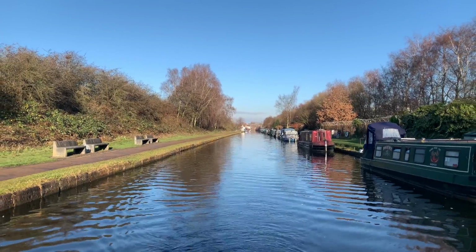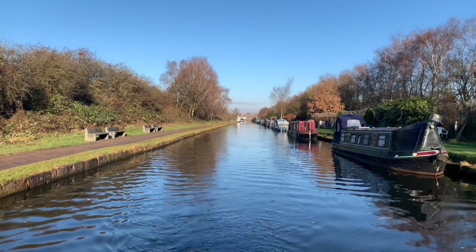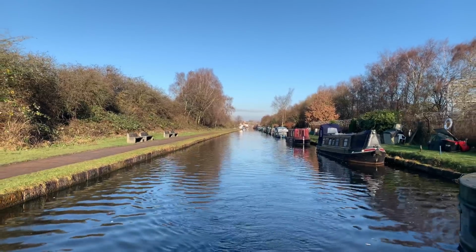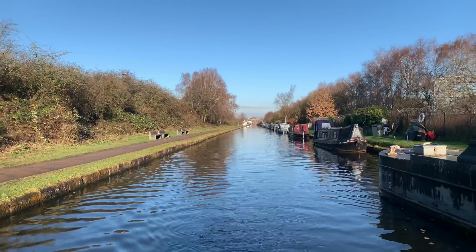We've now got 7 days, haven't we? We've got 7, yeah, well 7 days from yesterday, so we've got 7 days on here with our CRT licence from yesterday, so this is day 2. Because the Bridgewater Canal is a private canal, or?